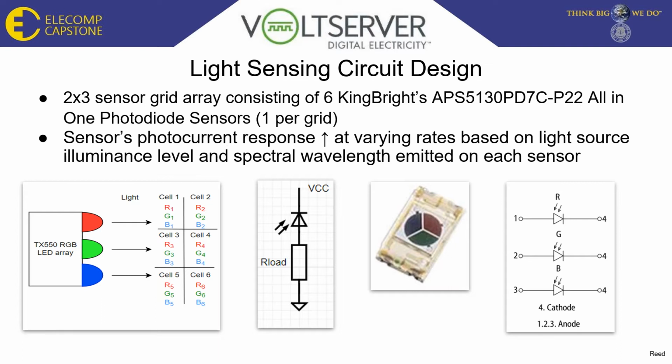After testing over 20 different photodiode and phototransistor sensors of varying wavelength ranges, I chose a 2x3 sensor grid array design consisting of 6 Kingbright APS5130PD7C-P22 all-in-one photodiode sensors with 1 in each grid. The 2x3 size of the grid was chosen for the optimal viewing slot size to work with the TX550's status LED placement. The all-in-one sensor was chosen for its extremely distinct results when responding to specific light colors compared to other sensors, and the design benefits provided by having the sensors for each color all in the same package.